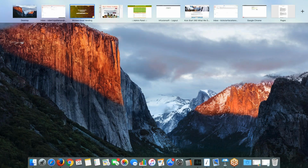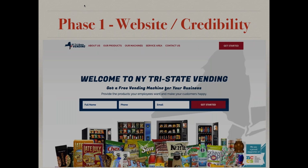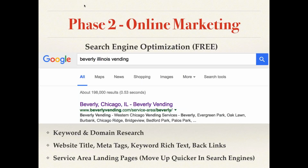All right, so let's get on to phase 2, which is online marketing. And online marketing is so important, because this is how you get maximum exposure. And so what do we do for you? We do what we call keyword and domain research. So we're going to choose a domain for you and choose the right keyword so you're showing up in the #1 position. So you can see this website is showing up in #1 position out of 198,000 results. We also do website title, meta tags, keyword-rich text, and backlinks. What all that means is we're moving you up into the #1 spot on Google, because that's by far the most important thing.